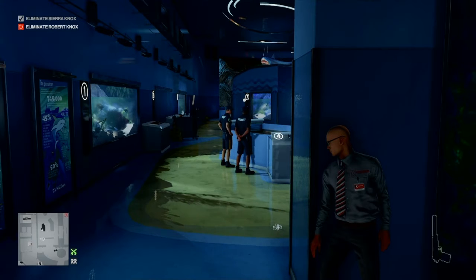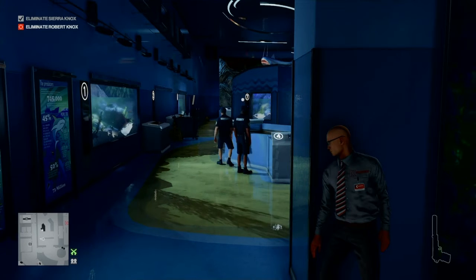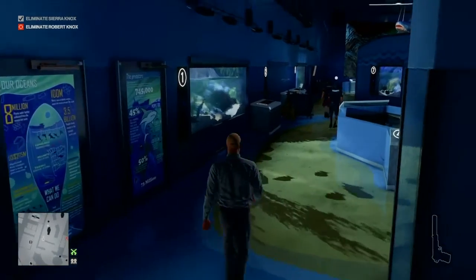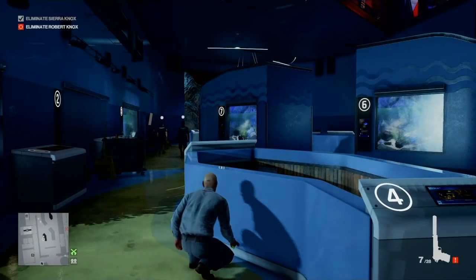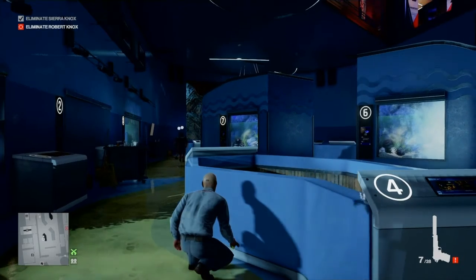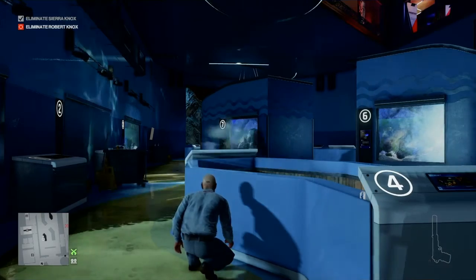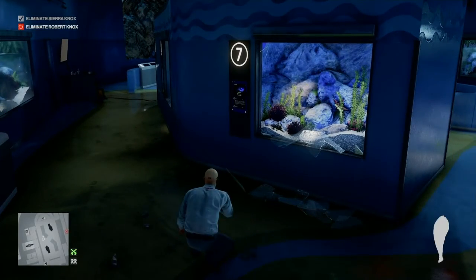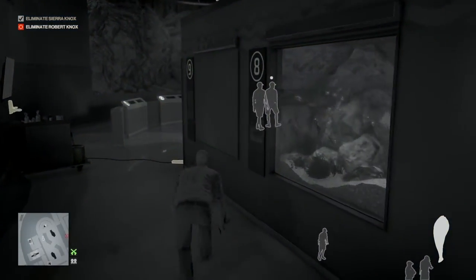So when these gentlemen move away, to get them out of our way we're going to shoot one of the fish tanks, namely fish tank number 7. When the guards move to a safe distance, we're going to crouch down by fish tank number 4 here, pull out our silenced pistol, shoot tank number 7 and hide our silenced pistol. By shooting this tank we will acquire ourselves a fish. With this fish we will then render both of the guards unconscious.